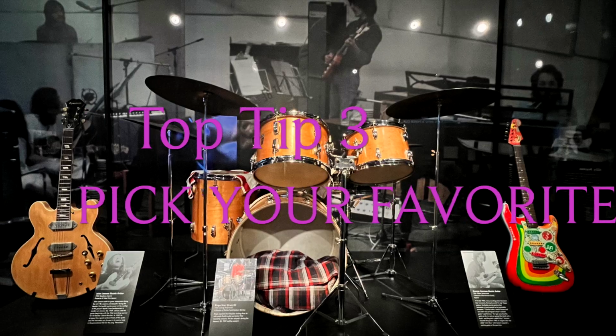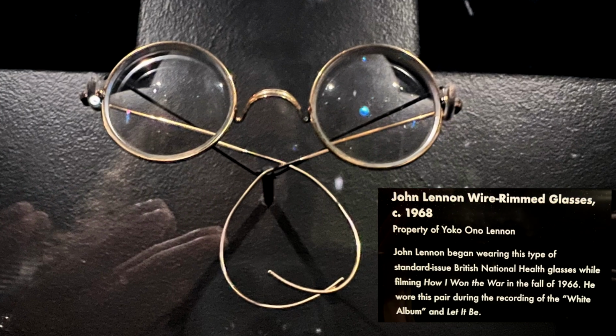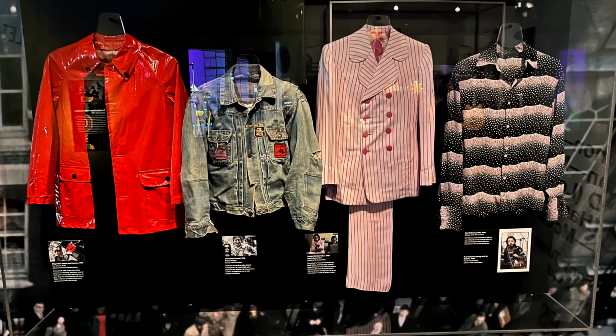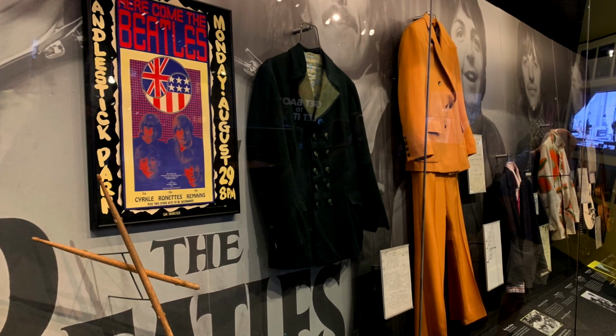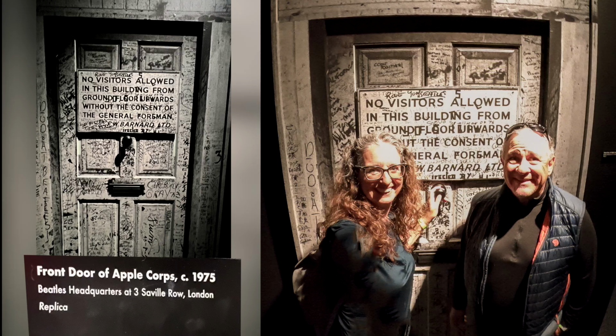Our third tip is to pick your favorites. If you don't have all day to spend in the Rock and Roll Hall of Fame, research on the web the exact exhibits that you would like to see. For us, it was the Beatles' Get Back to Let It Be, which sadly closes at the end of March, but we're certain that they will fill it with other great exhibits. That way, you'll get to see exactly what you want in the time you have available.